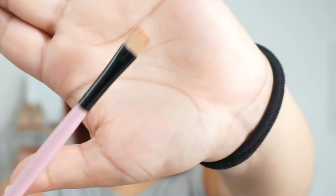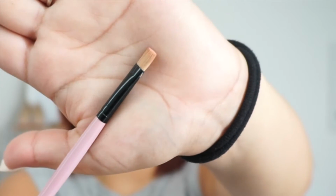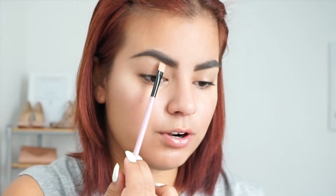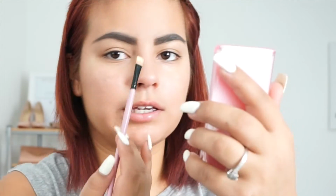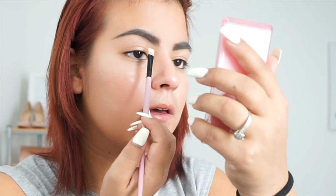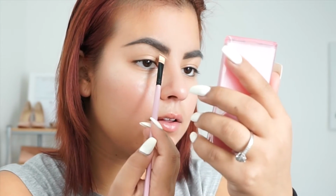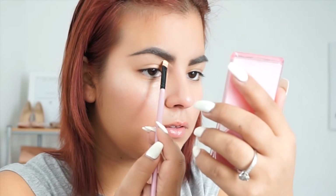So I'm gonna use a flat kind of brush thing. It's kind of like a square flat. It gets right in the nitty gritty. So I love using this brush. So I'm just gonna pick up some of that concealer, and then what I'm gonna do is, you guys can see, I am going to just outline my eyebrows.